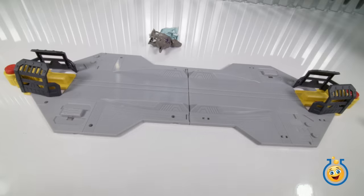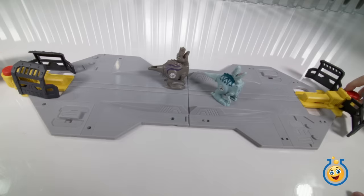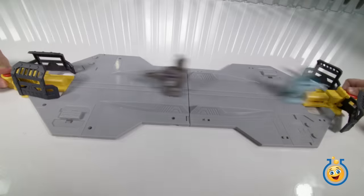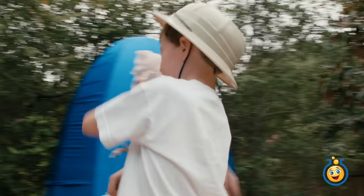Oh, it's a tie. And brawl! Uh-oh, nobody wins, try again. Third time, whoever wins this one wins. And brawl! Indy won, Indominus Rex wins. Yeah!